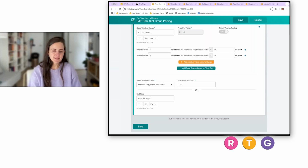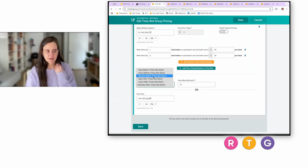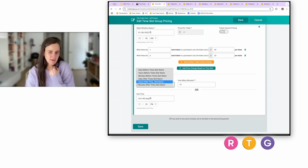By default, we've set the single sales window that opens on the date you specified, and then it will close 15 minutes after a time slot starts. This is variable, so you can update and change how you want that to work. Like maybe it closes one day before the time slot begins. Typically, what we recommend is keeping sales open through the start so that you can maximize your revenue.